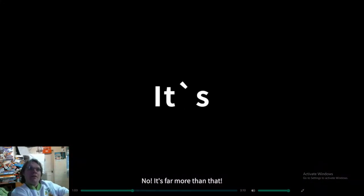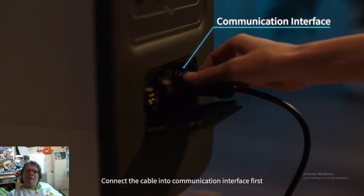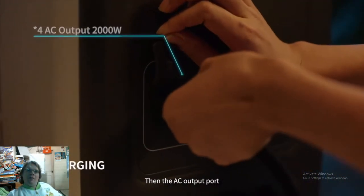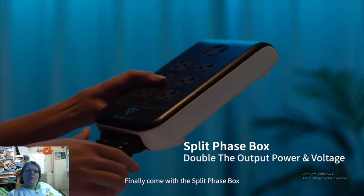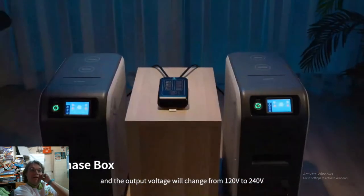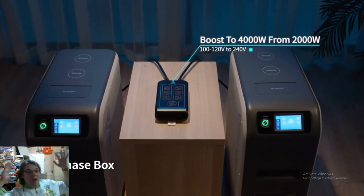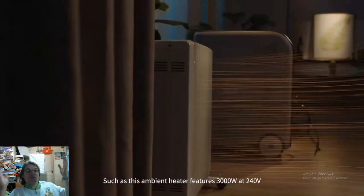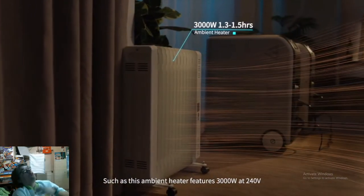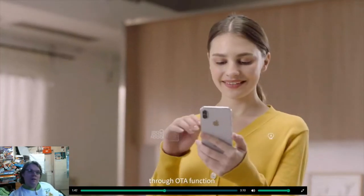Is that all? No, it's far more than that. We have another EP500. Connect the cable into communication interface first, then the AC output port. Finally, come with the split phase box. The output power will boost to 4,000 watts from 2,000 watts, and the output voltage will change from 120 volts to 240 volts. Enabling any electrical appliance. An ambient heater features 3,000 watts at 240 volts. We can view the current working status of EP500 from the app. You can also upgrade the firmware remotely online through OTA function.